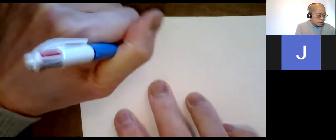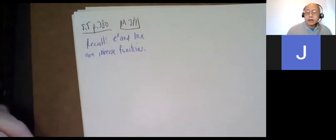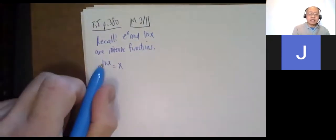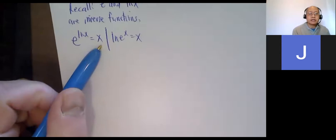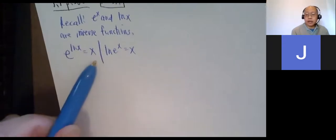All right, so recall that e to the x and ln x are inverse functions. That means whenever you do one followed by the other, they cancel each other out and you just have what's left over from the original argument. So if you see e to the ln x, that's e and ln back to back, and it equals x. It might also look like ln e to the x equals x. These are the typical ways they're written. So if you have an equation that has an ln, to get rid of it, you put an e. And if you have an equation that has an e, to get rid of it, you do an ln.